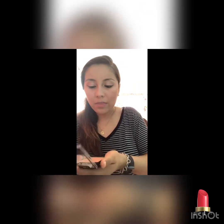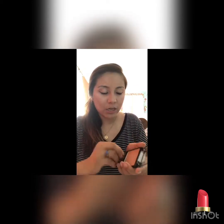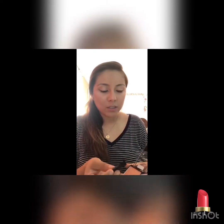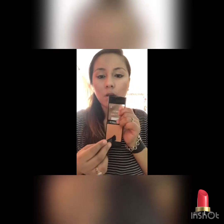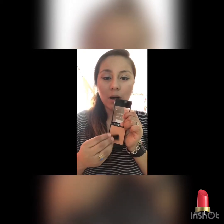So now that I've got that on, I'm going to go in with the blush. For the blush, I'm using the Wet n Wild one, and it's got a little brush in here. I actually want to use the brush. Ooh, it's a mini brush. So I'm just going to be tapping on that in there. As you guys can see, once I do that, you see all of that coming out. So I will just tap it on there, that way the powder doesn't go all over the place like it just did.